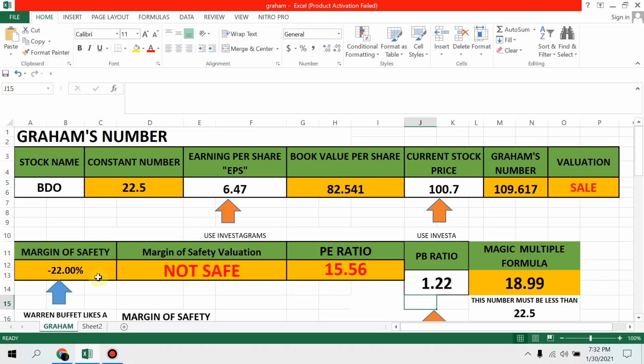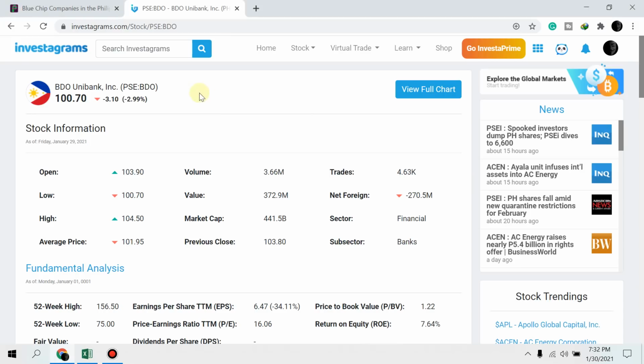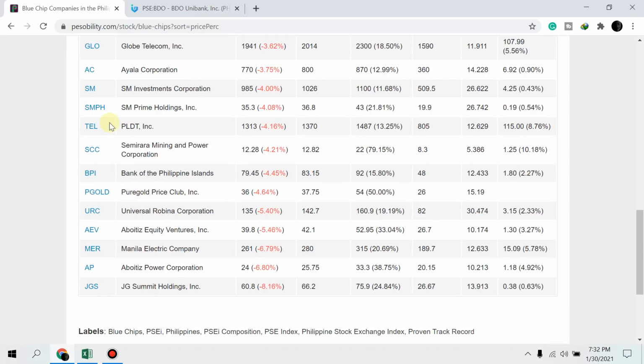Ayan. So, si BDO ay undervalued din. Siya po yung pang-11, guys. Pang-11 BDO. Much better kasi, sale lang tapos meron pa siyang margin of safety, di ba? So, let's continue. Tapos na tayo kay BDO.